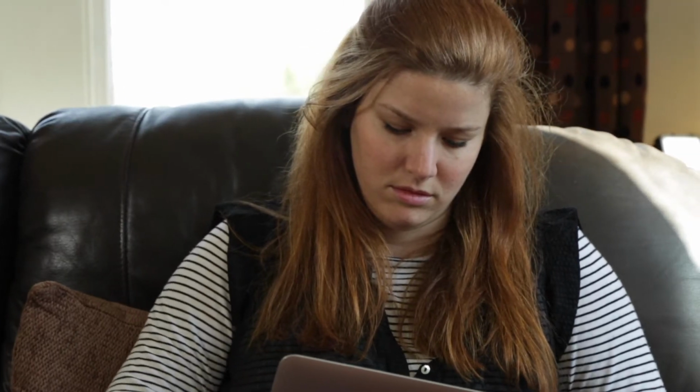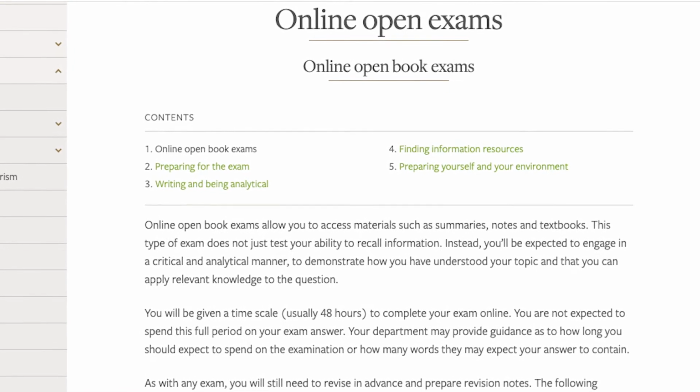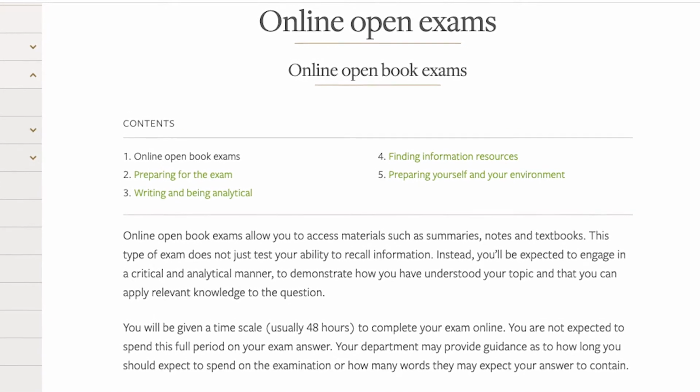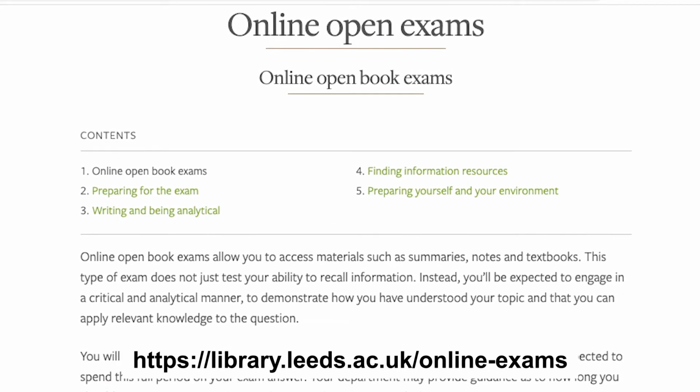With the move to open book exams, you may have concerns about how to prepare for them. To support you, Skills at Library has created this website, which provides you with helpful advice and guidance on strategies that will give you the best chance of success.